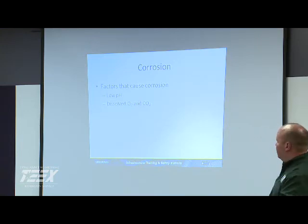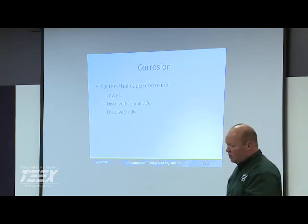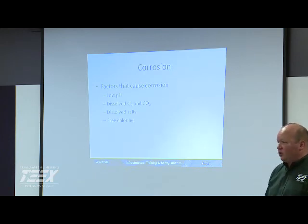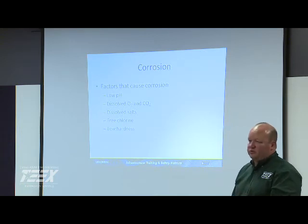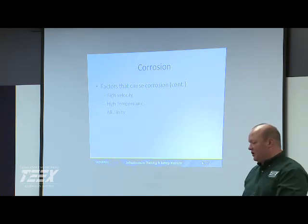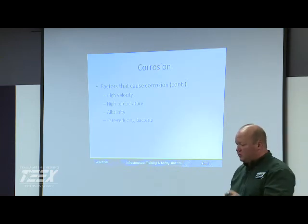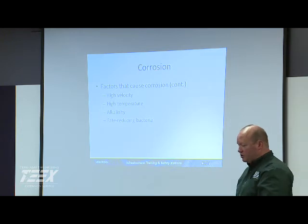What's going to make it a corrosive water? Low pH, a lot of dissolved oxygen and CO2. Y'all don't have much issue with salts. Free chlorine itself is aggressive, looking for interactions. And if you don't have stable water, you're going to have a corrosive water. Pushing water real fast, high temperatures, low alkalinity, and sulfate reducing bacteria will actually cause corrosion factors also.